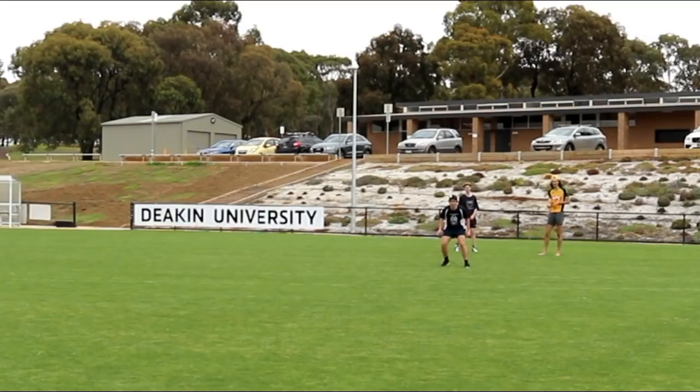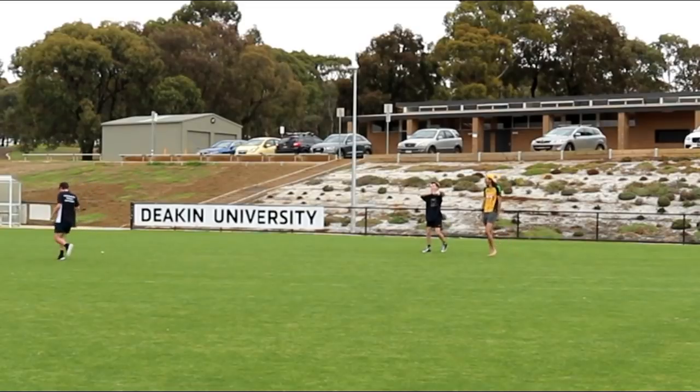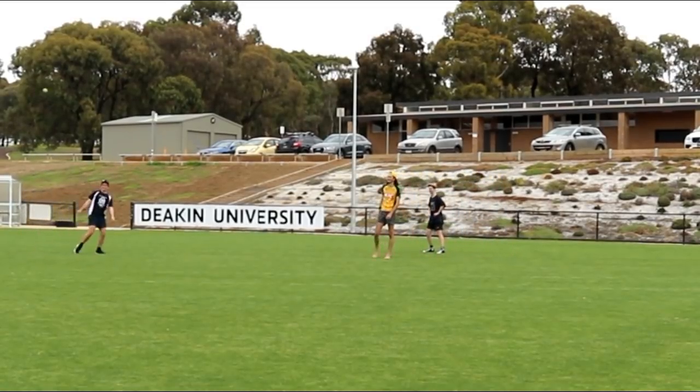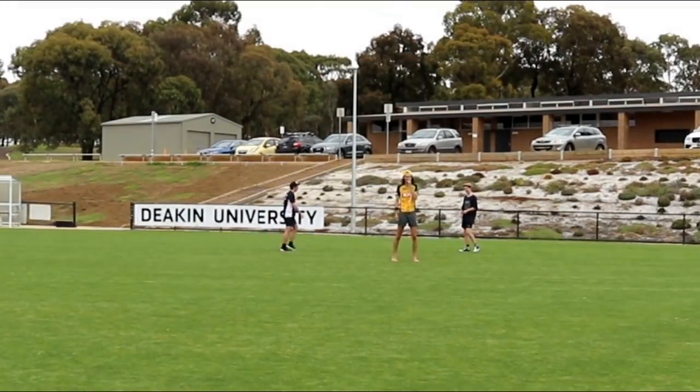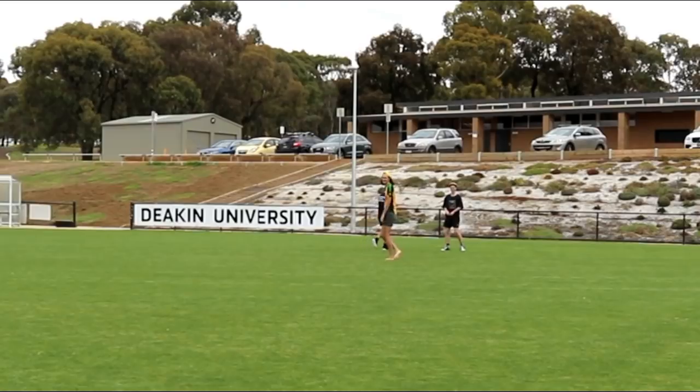Great clunk. MacDonald again. He's got to go. He's dropped it. He's dropped it. That's disappointing. Reminds me of under-13s when everyone that he used to play with in the Premiership side said, Caden MacDonald's catching academy. He was the laughing stock in the field and continues to be so, which is disappointing.